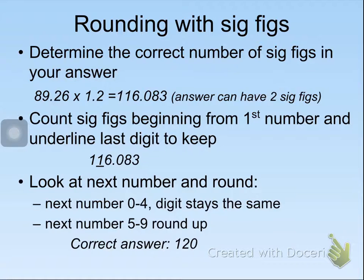Okay. When you're rounding with sig figs, figure out how many you have first, how many sig figs you can have in your answer. Count sig figs starting from the very first number that you've got, and what I typically do is I underline the number I'm going to keep, and I literally, and this looks stupid, but hey, it keeps me from screwing up, I draw myself a little arrow to the next number, which tells me I am rounding this number based on this number, okay? I am rounding the number that I get to keep based on the number that comes after it.